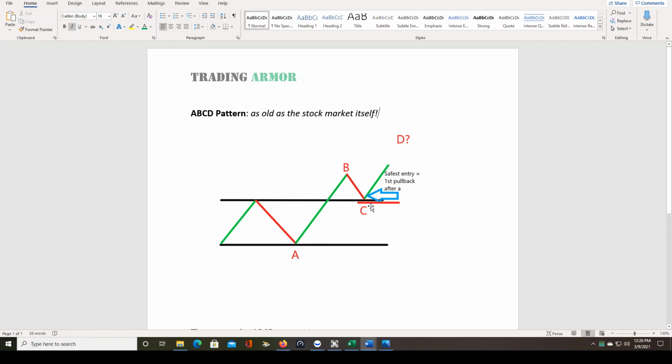From B to C, we get a pullback. Whenever a new candle makes a new high, that's where I like to take an entry because it has a high probability of continuing higher after that. And who cares where D is? As long as I get 2R out of the trade, that's all that matters. But D is usually higher than B, not always.